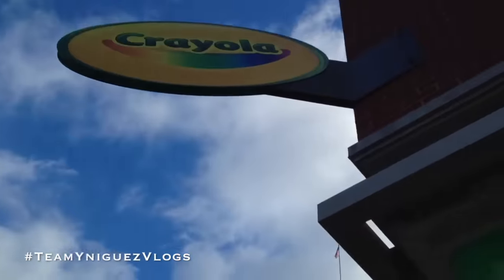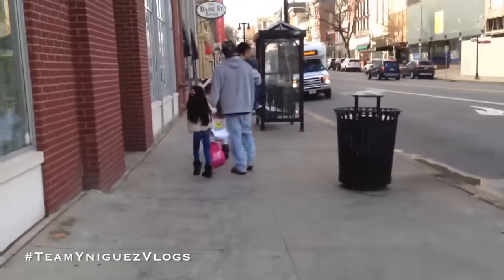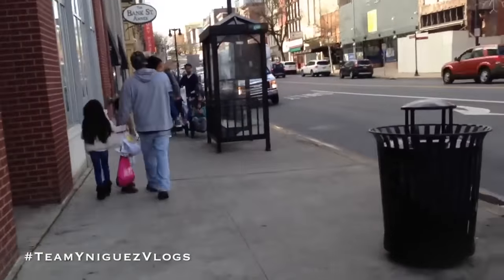The Crayola Experience. I like it because it's not too big. It's just enough. There's four floors, but it's not too much stuff where it's overwhelming, it's just enough. And their prices are super reasonable too.